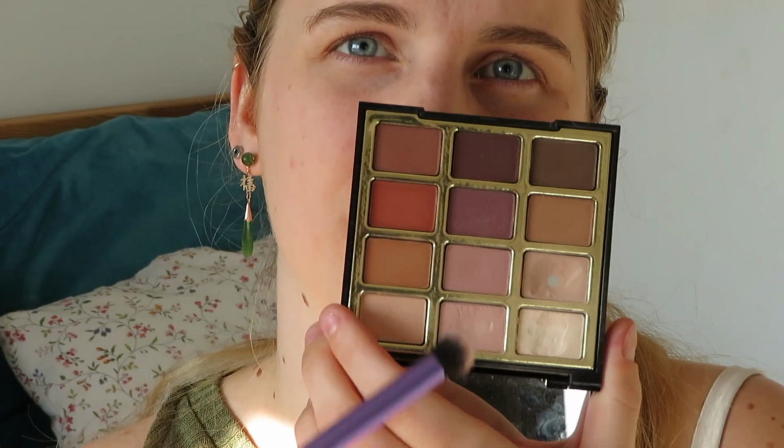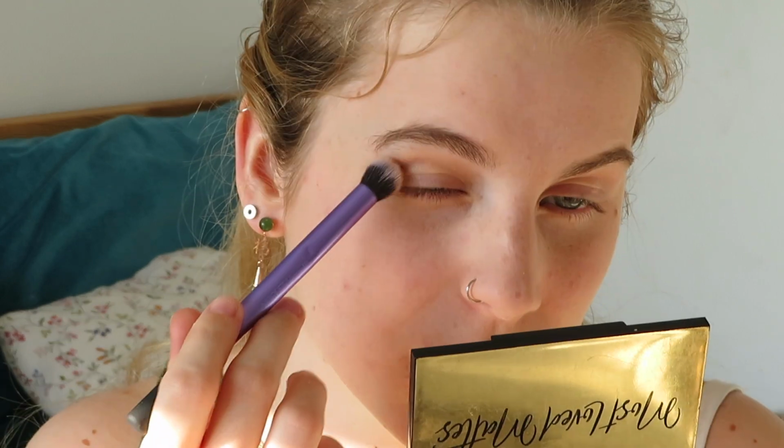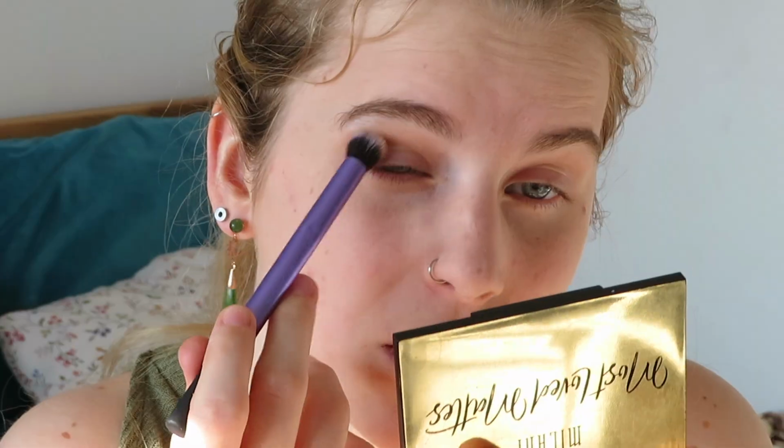Next is gonna be the eyes, and it's gonna be quite easy. I'm gonna try to keep the look a little bit purpley. I'm gonna try to use these colors. So what I'm gonna do is take my favorite shade in this palette here. Just gonna take that through the crease. Right there.